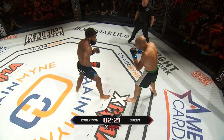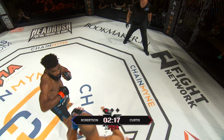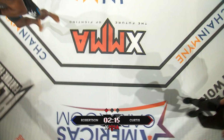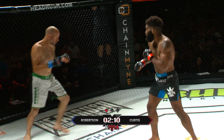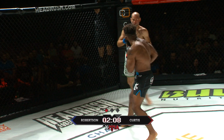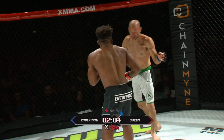Big right hand slip by Chris Curtis, but man, Kenny Robertson came to fight. Nice 1-2, clean. Man, Chris Curtis has clean striking. Another jab that lands. And his striking is looking better and better as the round goes on, James. I tell you, I think he found his range.